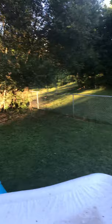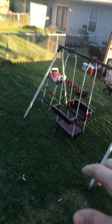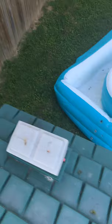So we got two kiddie pools there. And then we got the neighbor's backyard, which I'm not gonna be reviewing. There's a teeter totter, I think, two swings, a gymnastics thing, a slide, and then I forgot what those are called. Then this chimney's really weird, so if I stand on it, it's gonna wiggle and I'm probably gonna fall off.